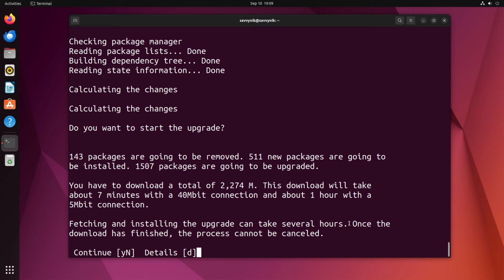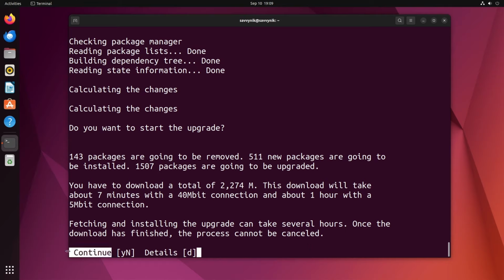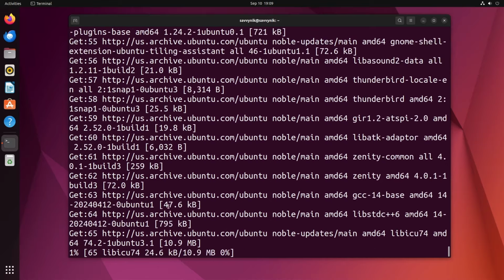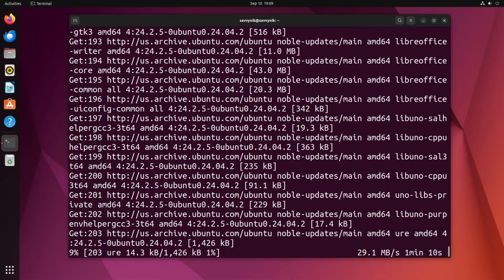But the most important thing here is once a download has finished, the process cannot be canceled and it's asking you to continue again. Lowercase y will get the process started. If you're okay with all of this and you have the space requirements, you can type in lowercase y to continue the process. Now we're fetching everything we need from our repositories in order to make the distribution upgrade.